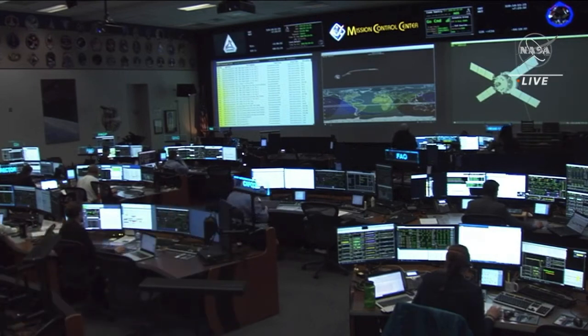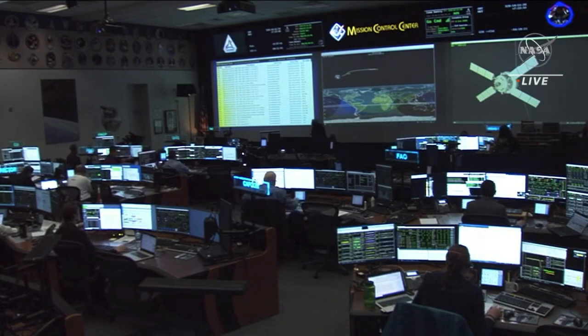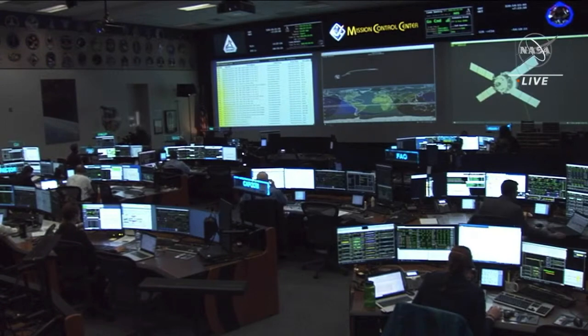So we are now closing in on the 20-minute mark to that OTC-1 burn. Now, the OTC-1 burn, as Brant mentioned, includes a checkout of the orbital maneuvering system engine. The OMS engine is the main engine on the European service module and is located on the bottom of the service module.